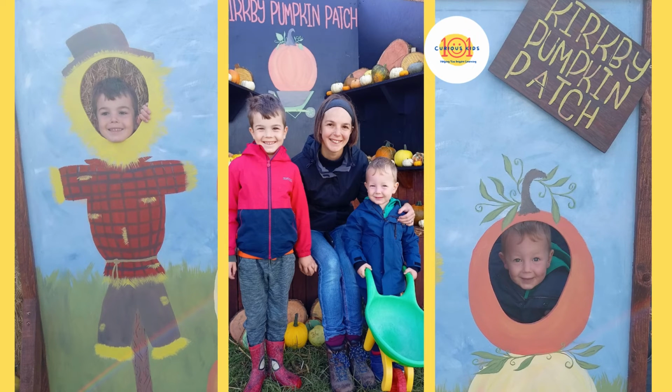It was only the 1st of October and we'd already headed off to the pumpkin patch. We set off for Kirkby Pumpkin Patch and had a fabulous time. The pumpkin patch was just what we wanted. It provided a calm but entertaining atmosphere that was perfect for small children.